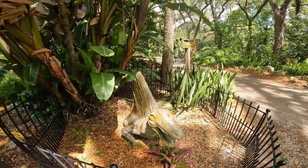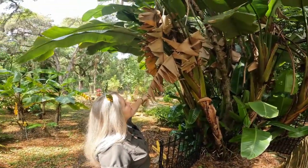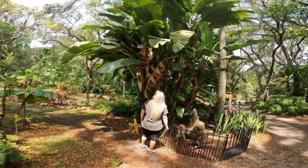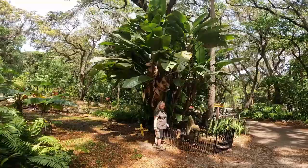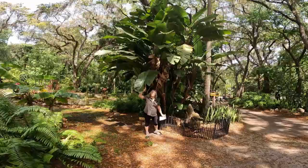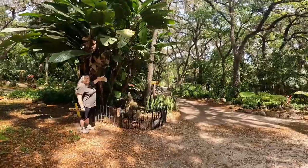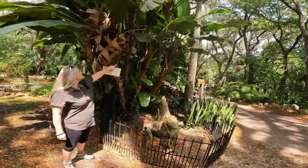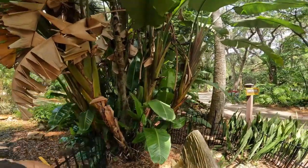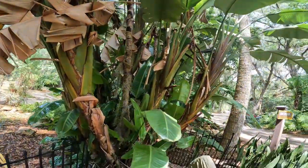This must be a white bird as big as it is, huh? White bird of paradise? They get massive compared to the orange ones. That's a big bird of paradise. Big. There's the flower. As you can see, that's why it's called a white bird, because it looks like right there, like a bird's head, like an egret or something.